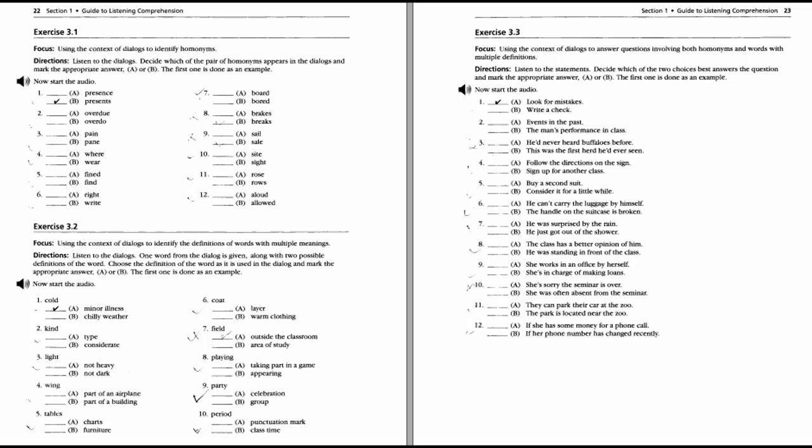Number 4. Which line do I get in if I've already pre-registered? Read the sign, why don't you? What does the woman tell the man to do? Number 5. I can't decide whether to buy one suit or two. Just think about it for a second. What does the woman suggest the man do? Number 6. All right, Henry, you can just bring your suitcases upstairs now. But I can't handle them all by myself. What does Henry say about the suitcases?